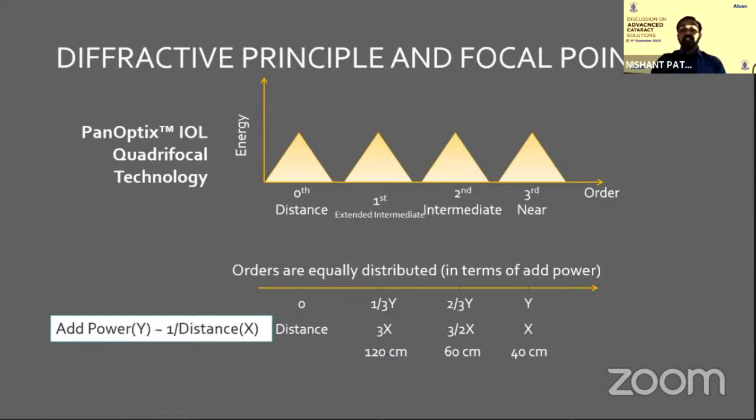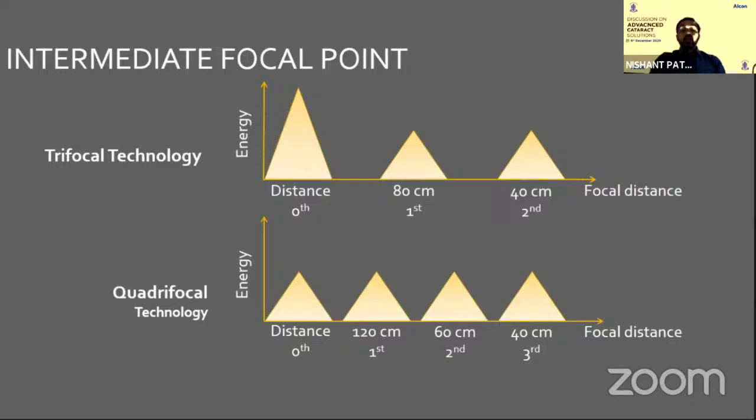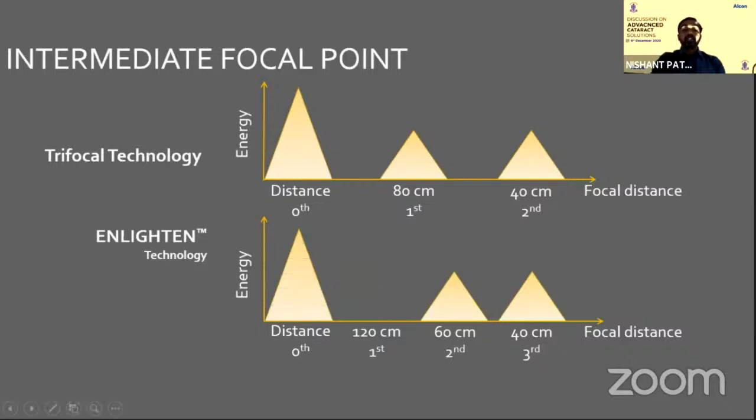Now here the light energy distribution would be equally distributed at all 4 points. That is, you have 25% light for near, 25% for intermediate, 25% for far intermediate, and 25% for distance. But then the distance vision would be compromised. So they did something unique, what they call enlightened technology. What they did is they chopped off the far intermediate one at 120 centimeter. And so what we have now is essentially a trifocal IOL with 3 focal points at 40 centimeter, 60 centimeter, and for the distance. And the light energy distribution being 50% for distance, 25% for intermediate, and 25% for near.